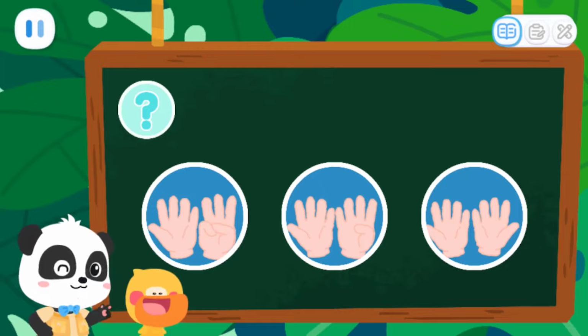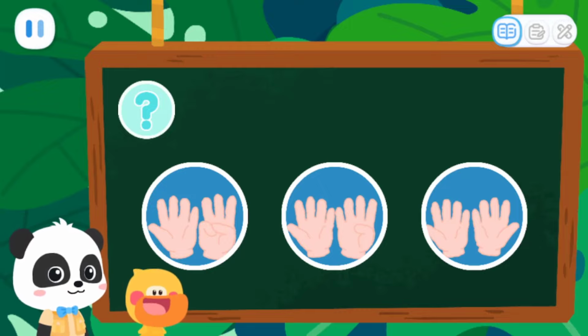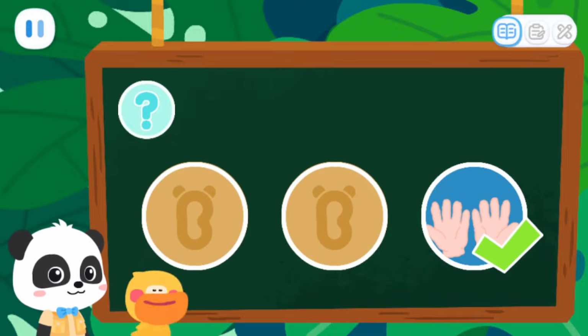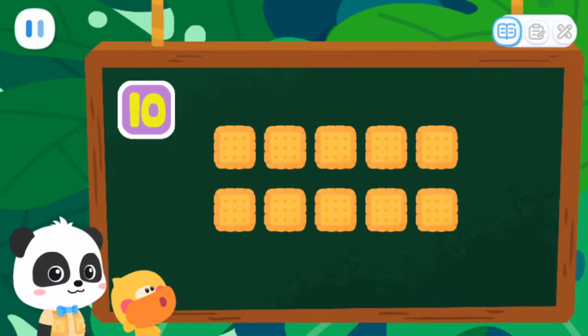Sure! Let's do a test! Which of the following can be represented by 10? No, it's not right. That's it. That's right. 10 cookies can be represented by number 10.